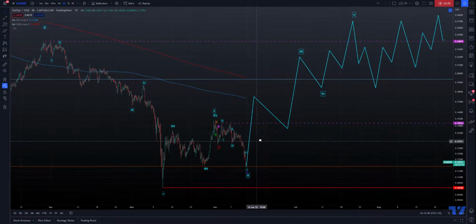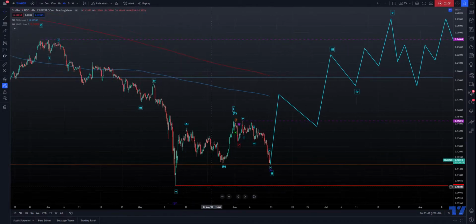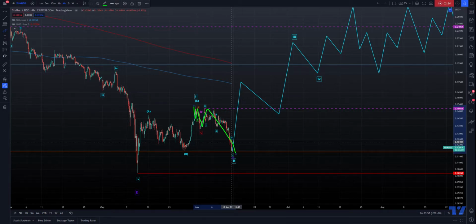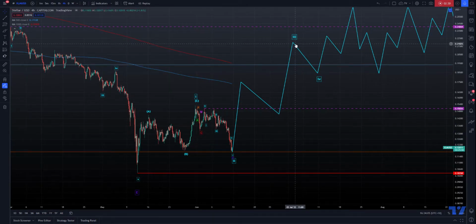As I mentioned yesterday, this doesn't appear to be a correction that will form another low simply because of the internal corrective patterns that we can see here. It's just like a sharp type correction, but that usually happens in wave twos of leading patterns. And then you usually get the move up for the wave 3 zigzag.